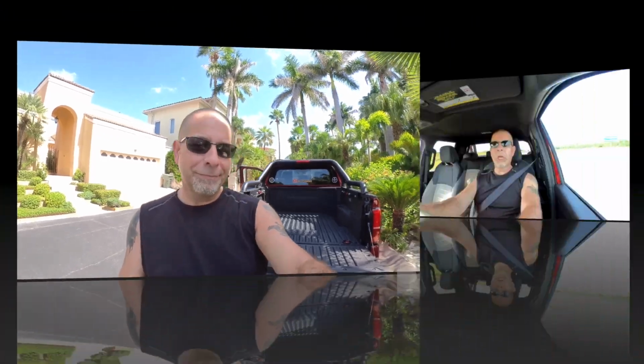Now, let's talk about the trade-in value on my 2024 Toyota Tacoma. Okay, so what is my 2024 Toyota Tacoma really worth? For instance, if I was just to try to sell it to one of those online buyers, you know, Carvana, maybe CarMax, maybe Kelley Blue Book, any one of them.